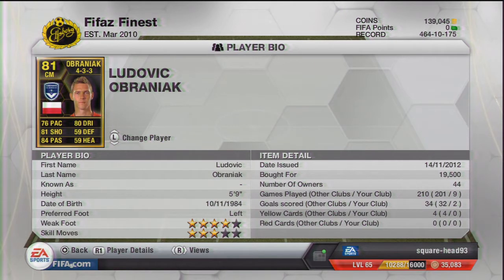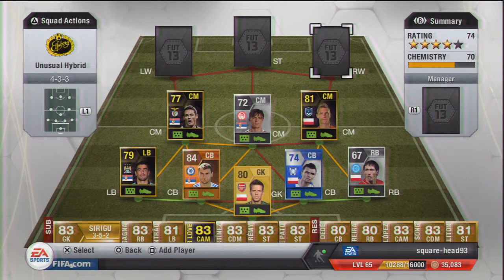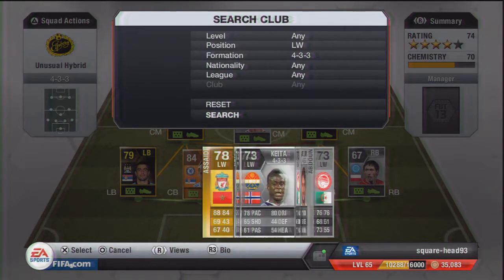Cost you about 9k, which is pretty decent because he was in one of the first team of the weeks. As you can see there, it came out in November, so that was pretty early on. They're normally more expensive. And up front, we're going to be using this guy here, Abudan.